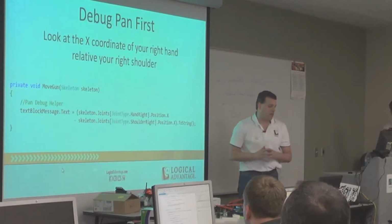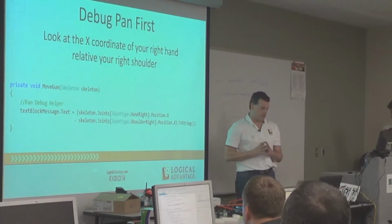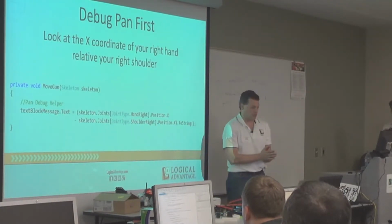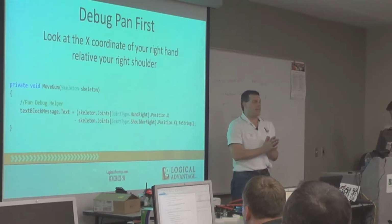Okay, so what we're going to do is we're going to debug the pan first. And I loaded this code in the move gun method, and we're going to play with this method until we get it controlling the servos.